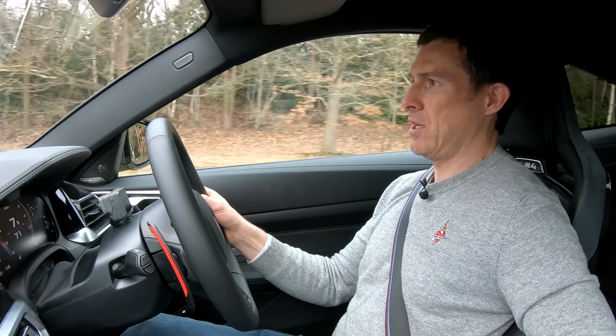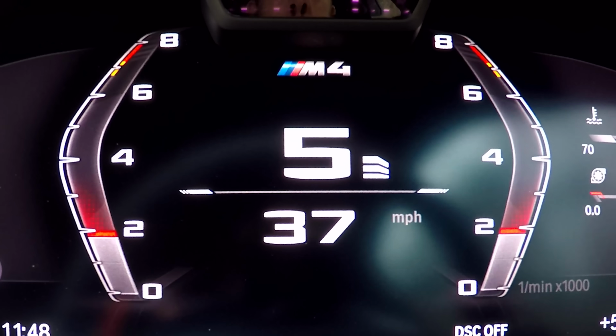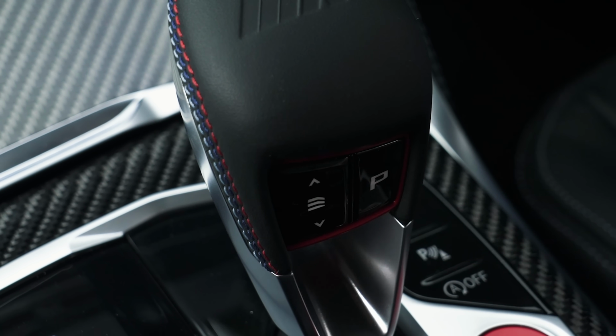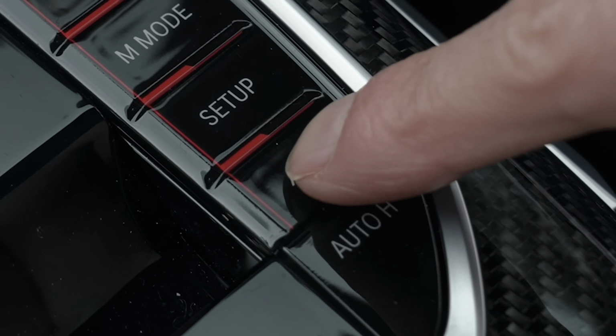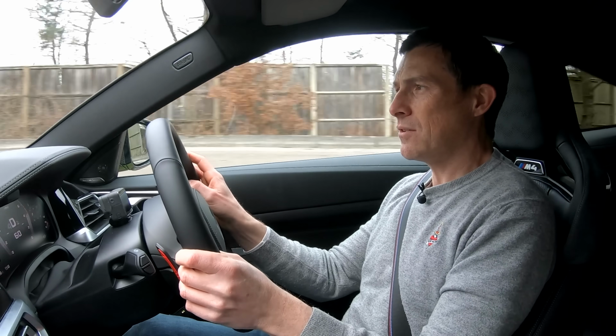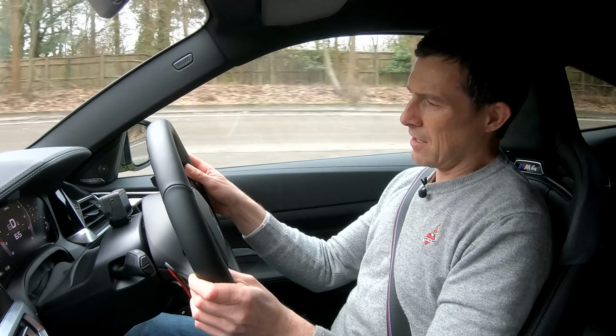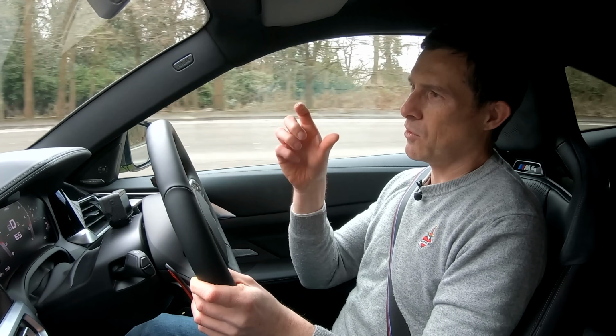So what I'm going to do is let's go into comfy mode, efficient for the engine, comfort, comfort, comfort for everything. There we go. Drive with slow gearbox settings, some stability on, and quiet exhaust. Still makes an all right noise, not as pronounced. Steering's lighter. I actually like the lighter steering rather than the sporty heavier steering.